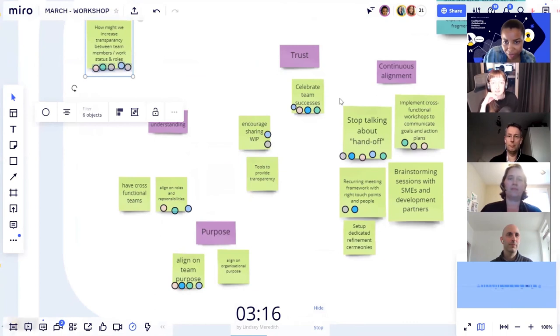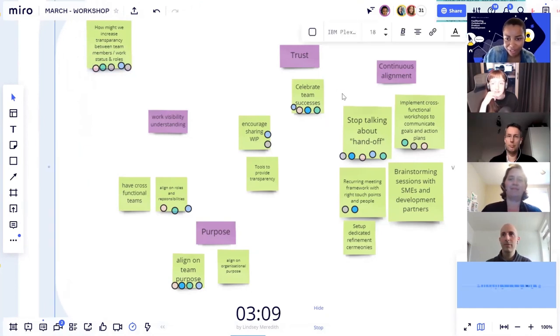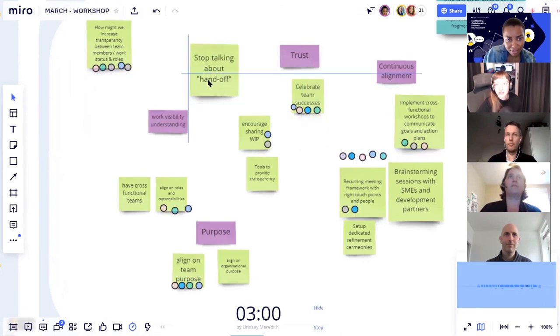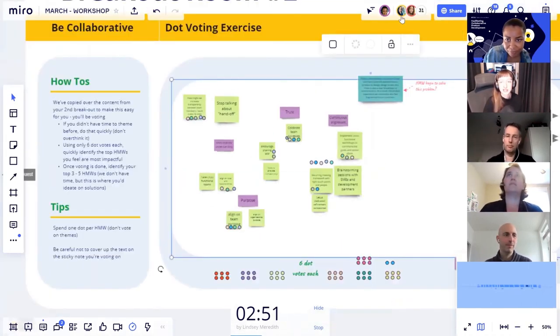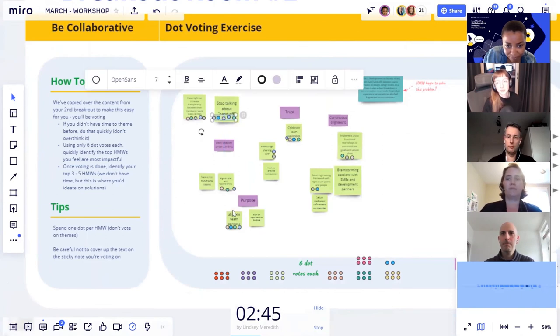Looks like we also have "stop talking about handoff." I wasn't in this session earlier. Does anyone want to give a little more context, whoever added that to the board? Sure thing. I questioned the notion of having a handoff as a ceremony instead of having continuous alignment, continuous dialogue between especially design and developer around what we're supposed to do, what we can do, what we will do.